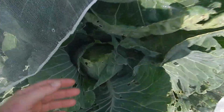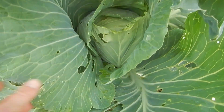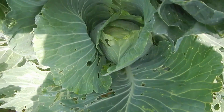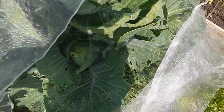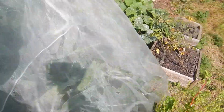In here, look at this. It's one of my cabbages, which is surviving being munched. I keep finding clusters of eggs and caterpillars, which I keep removing. I do try and keep it covered up with a net, but as you can see, these guys are everywhere.